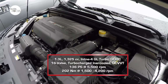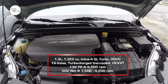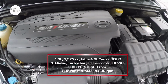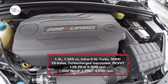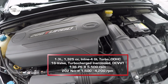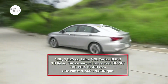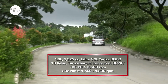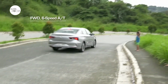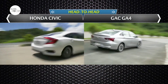The GAC GA4 1.3 GL only has a 1,325cc inline-4 gasoline engine with double overhead cam and 16 valves. But with intercooled turbocharger and DC VVT, it generates a max 136 PS at 5,500 RPM and 202 Newton meters of torque from 1,500 to 4,200 RPM. Power is transmitted to the front wheels via 6-speed automatic transmission. Both compacts also feature Eco Mode for more economical driving.